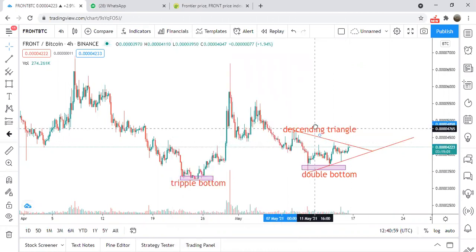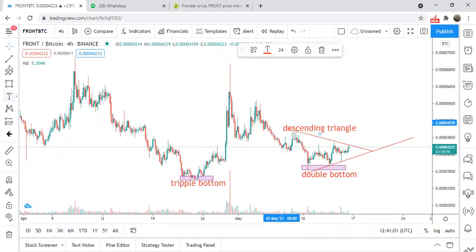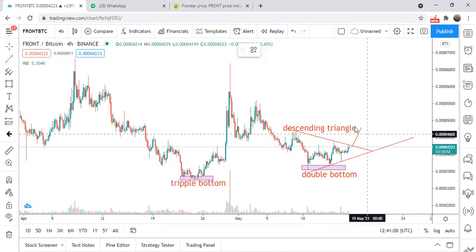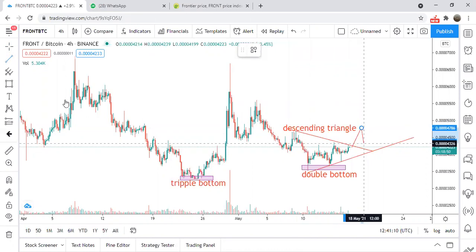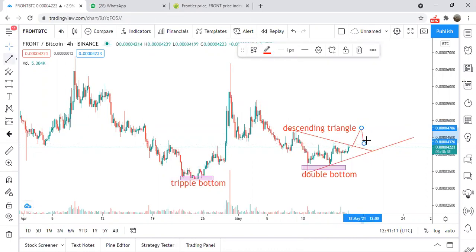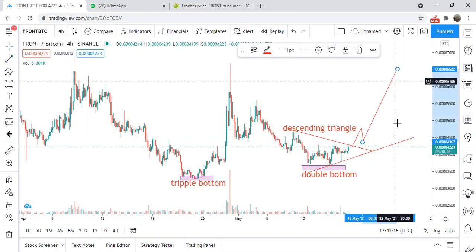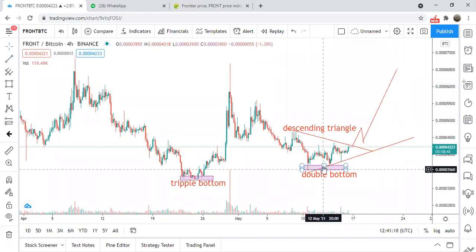What do you expect next? You expect price to do this. Okay, price to break out of this place, then give us a retest, then we have a movement. No, let me just do a one. So this is what is about to happen after double bottom has been confirmed.